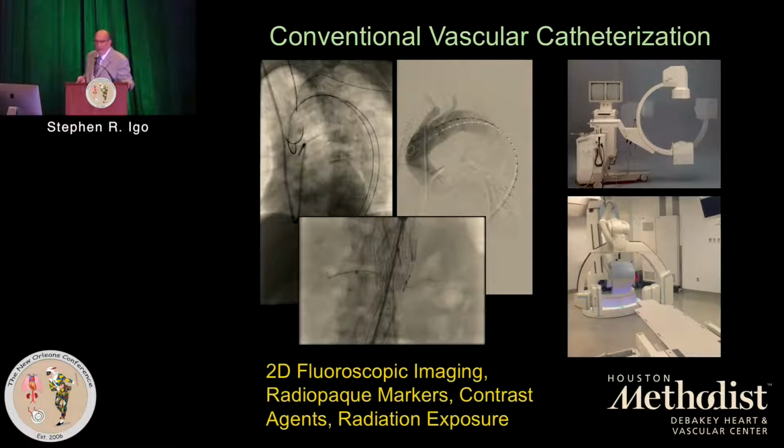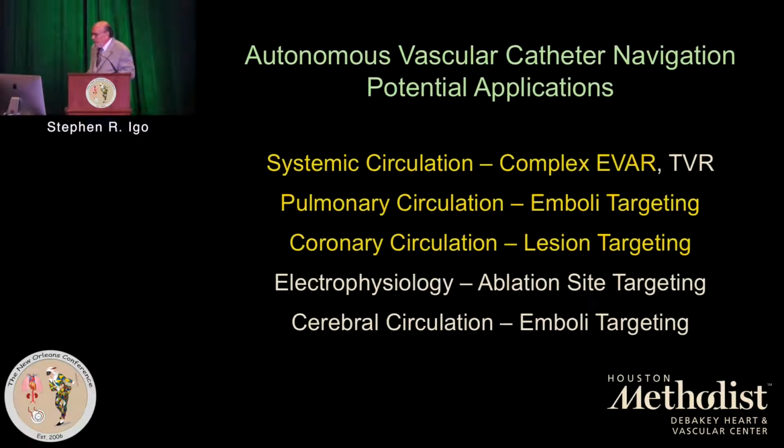Use radiopaque markers on the catheter to find out where they are, the placement. Are they in the right location, the right spot? We give contrast agents to visualize the vessels. Are you in the right spot, once again? And of course, radiation exposure. I'm going to talk about that a couple of times today. But those are important considerations. And so you might consider this the problem that autonomous catheters are trying to solve.